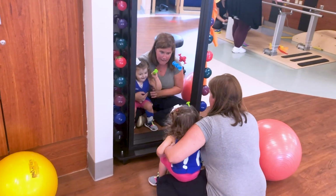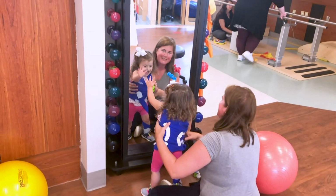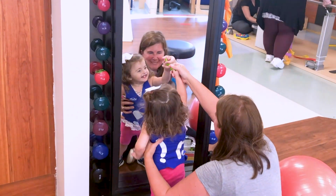We're Harper's parents. Harper was born with cleft palate, which was repaired before she was 9 months old. Early on, she was also diagnosed with torticollis. Harper had a pretty tough first year, so she's a little bit behind. At the CGH Peds Rehab Center, we see a physical therapist, occupational therapist, and speech therapist. Harper has been going to speech therapy since she was 3 months old.